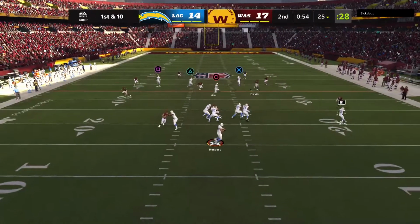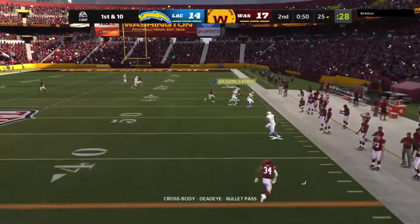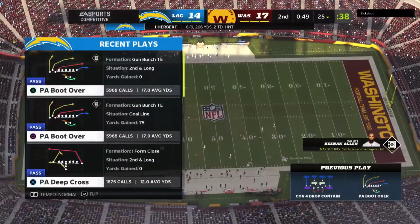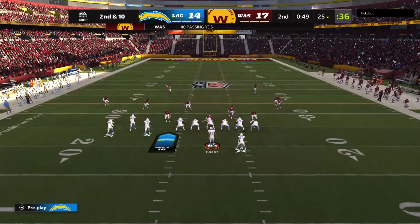Herbert on first down now. Eluding the pressure right. On the run, he'll let this go deep right side. And it'll be incomplete. Good job staying with him defensively. And it'll bring up second down.